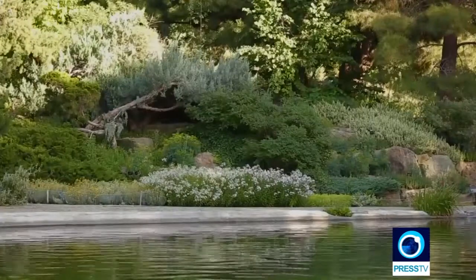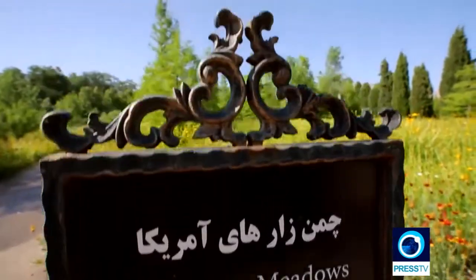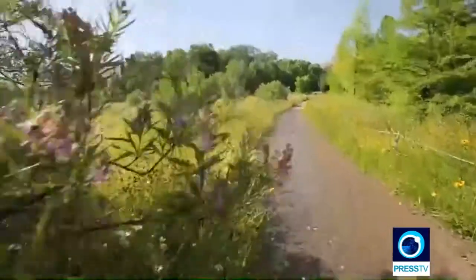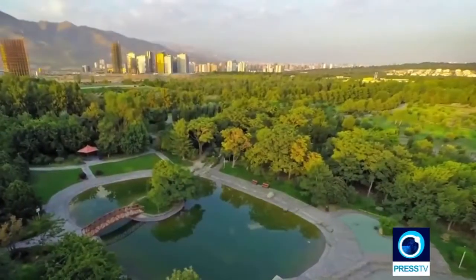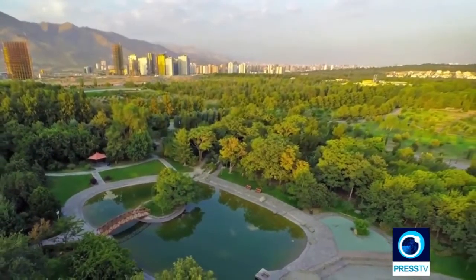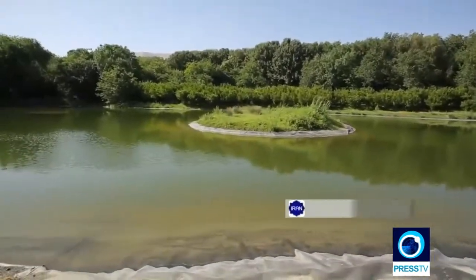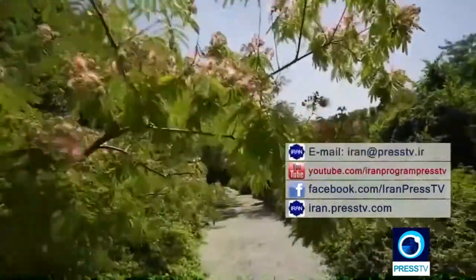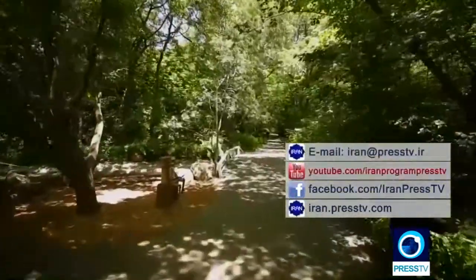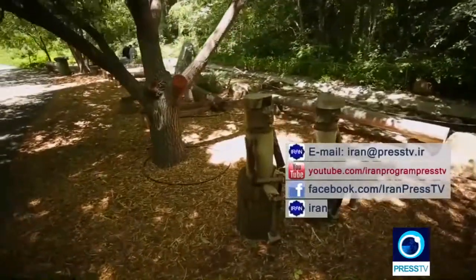Apart from this section, other global habitats include Europe, meadows of America, Caucasus, and the Himalayas. Iran's National Botanical Garden is not only of great value to researchers, foresters, horticulturists, and scientists, but also to millions of people who seek peace and shelter in its atmosphere, away from everyday busy life.